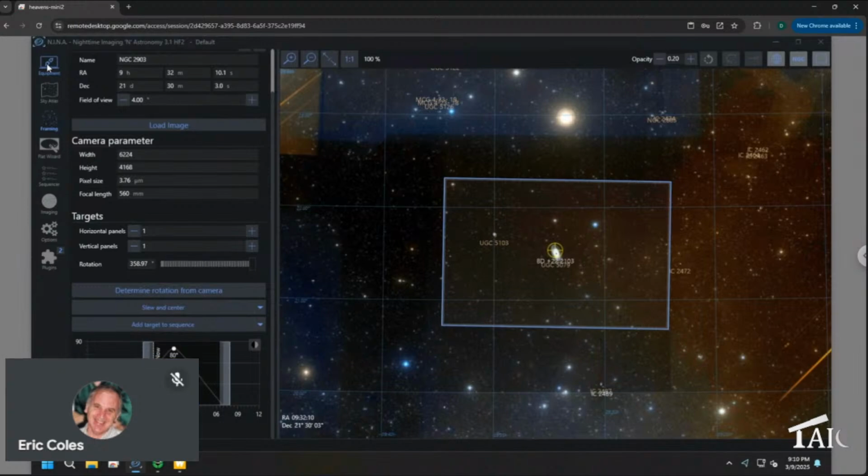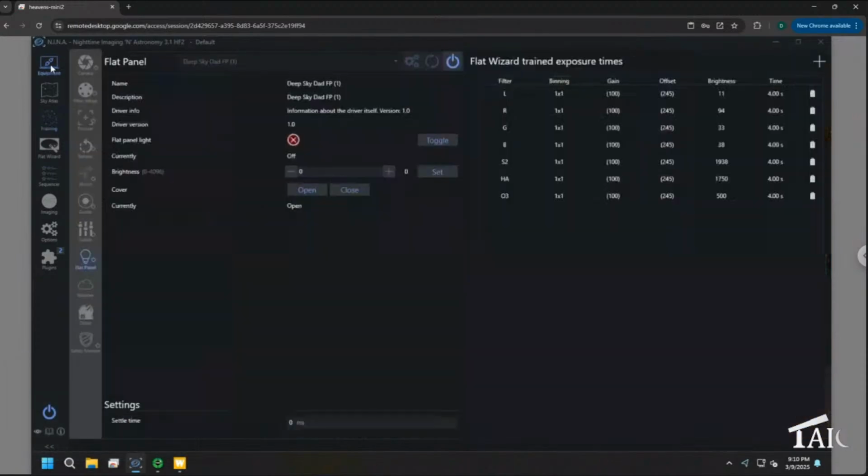All right. So most of you probably are familiar with Nina. Most of you probably use it. But if you're new to it, probably never used this before. So this interface has a lot of things in it. And again, I'm talking to the beginners. You got to look at your equipment. And you want to make sure you're going to go through and you're going to have to configure all your equipment.